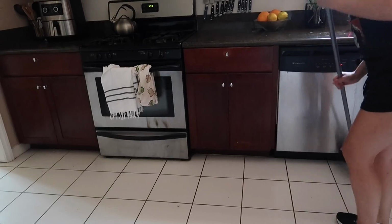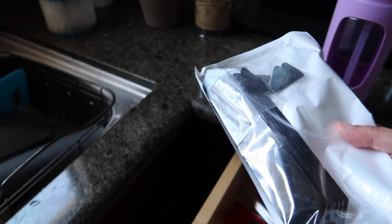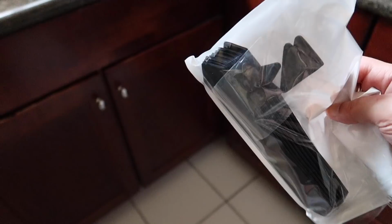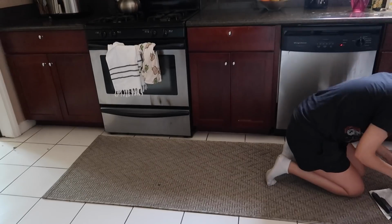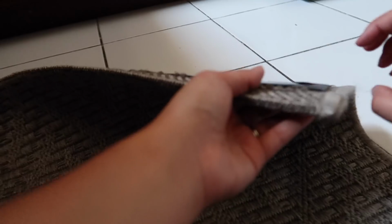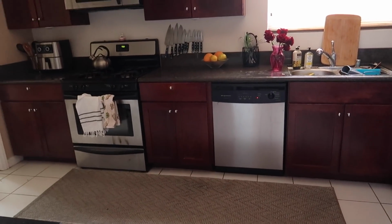Okay, thank you. So I swept and I mopped this area to get it all clean before I permanently attach this guy. These are the little stickums that I was talking about, and they just go on the corners of your rug and they're very adhesive, and then you just stick them. So I like to place the rug first and then pull up the corners to make sure it's in the right place, and then stick them down. Okay, I actually messed up a little bit on the corner that I showed you.